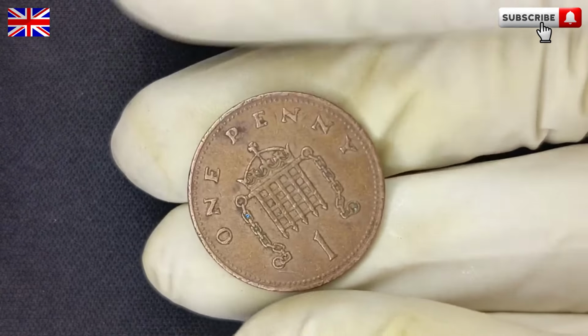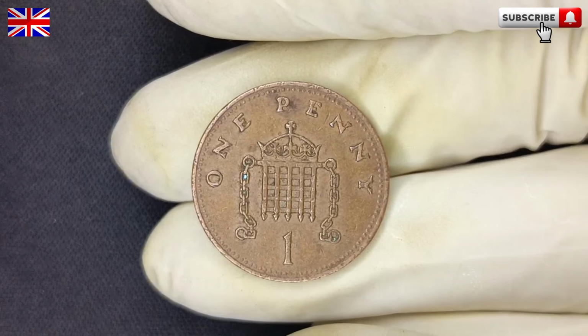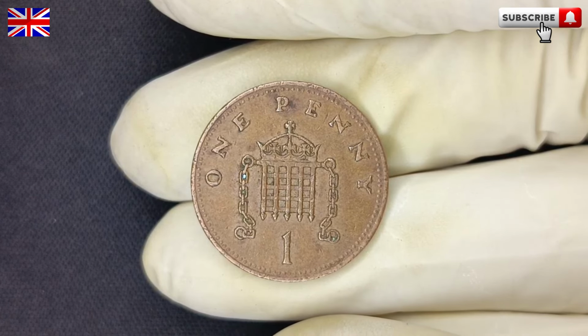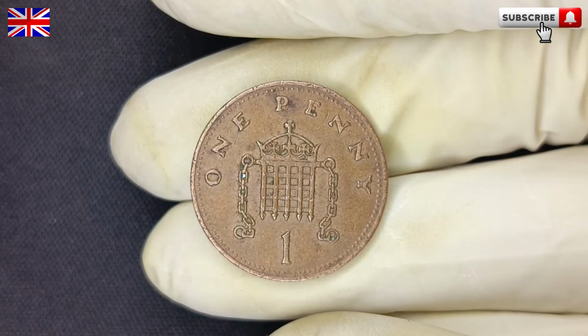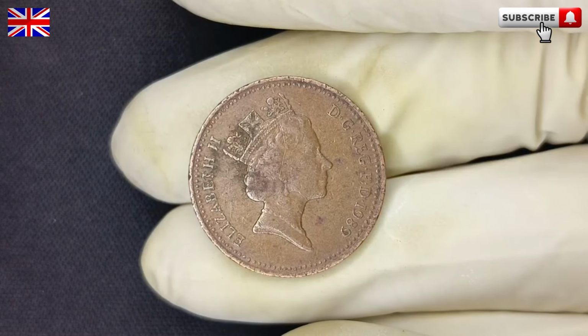Was it justified? To the world of coin collectors, yes. Because in that moment, the 1989 one penny ceased to be currency. It became a masterpiece. A story? A treasure. On the surface, it's still just a penny.